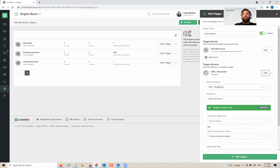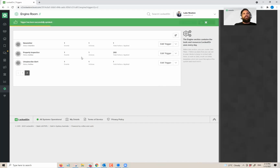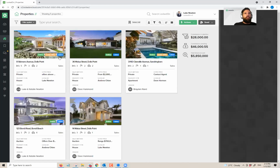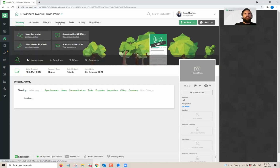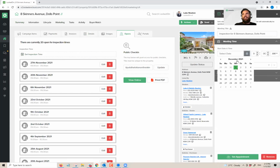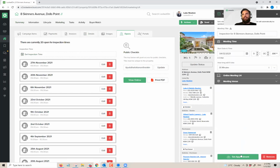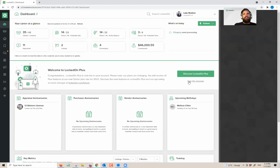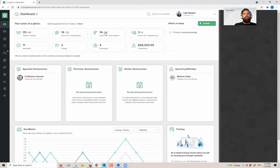It's going to send off the newsletter template to all your buyers from the agent working that buyer. Now, I'm not going to turn it on, but that will turn that on instantly to run every Wednesday, 10 a.m. And if I go to my property that we made an inquiry about, I just want to set this up as an open for the weekend so you can see how this shows up in the email. So we'll put this for Saturday at 9 a.m. for 30 minutes.